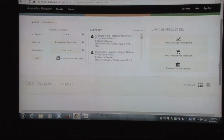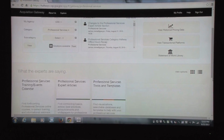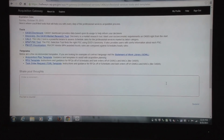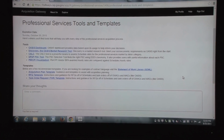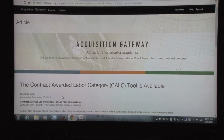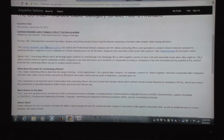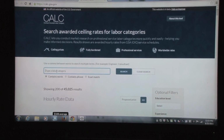So what the professional services hallway is doing is providing professional services tools and templates to assist the buyer in understanding how to do their government cost estimate. They've built a tool that takes all of the ceiling prices off of the GSA schedule, called the CALC tool, that allows you to begin to break down how much you would pay for different labor categories.